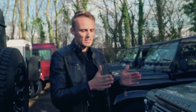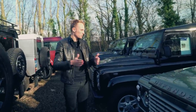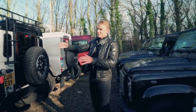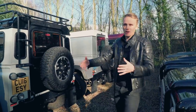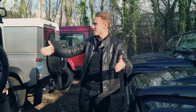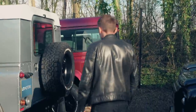If you don't know a huge amount about Defenders, you've got the 90, which is the short wheelbase, and then you've got the 110, which is the 110 inch wheelbase, which is the longer one. But there's so many varying formats. You can have glass on the rear, or you can have a van spec. You can have the pickup, like the one back there, which is on a 130 chassis, so it's a lot longer than the 90. There's so many different variants that you can do with a Defender.